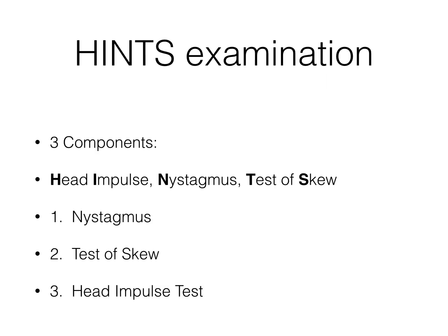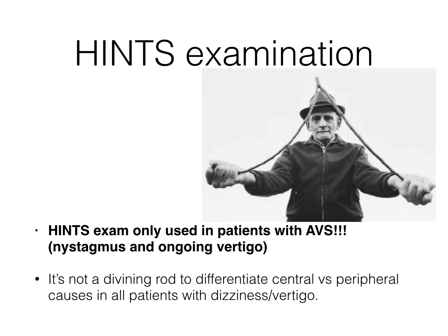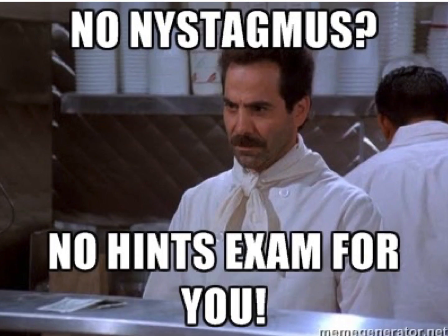Well, there's the HINTS examination. It's a 3-component test: the head impulse, nystagmus, and test of skew. That's where the HINTS acronym comes from. I usually examine them in the following order: nystagmus, test of skew, then head impulse test. Now, the HINTS exam is only to be used in patients with acute vestibular syndrome with ongoing vertigo and nystagmus. It's not a divining rod that differentiates every cause of vertigo into central or peripheral. It's only with acute vestibular syndrome. So if they don't have nystagmus, no HINTS exam for you.